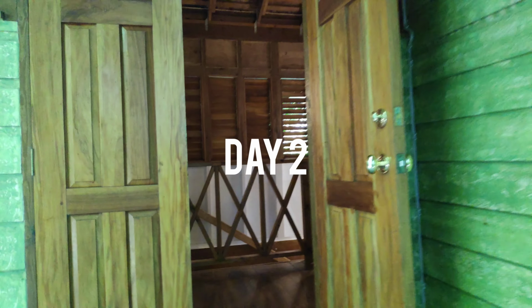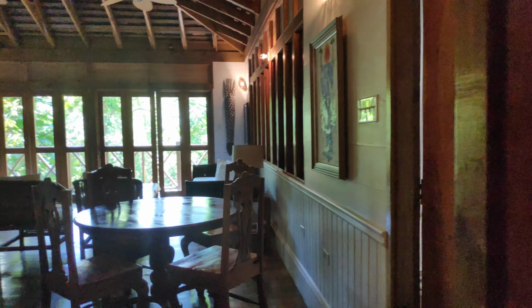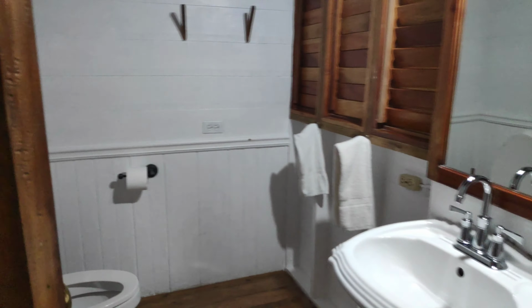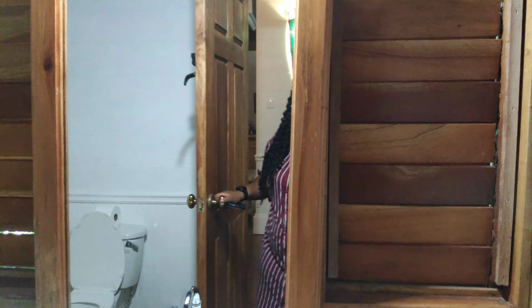Hello beautiful people, so we've arrived at Kanopi House, and this is the Sweetwood. As we enter, we see a map of Jamaica, and then we see a bench shaped like the map of Jamaica. Alright, going in. As you enter, you see a bathroom with a shower, toilet. Let me just give you guys a full view here. And there's a mirror. Hi, that's me.